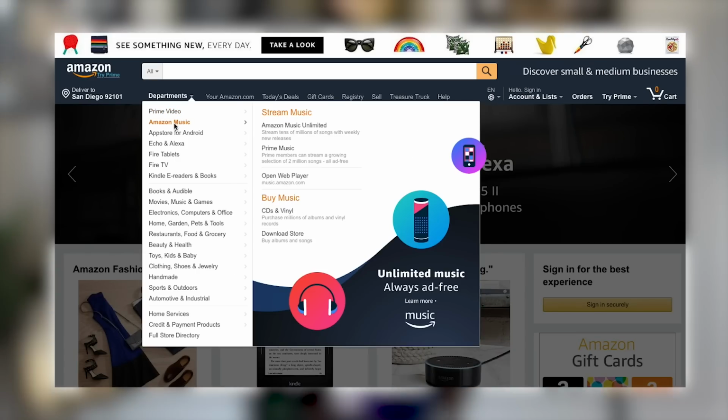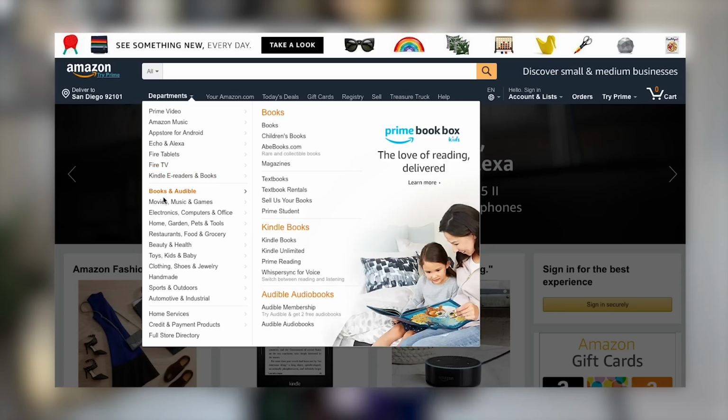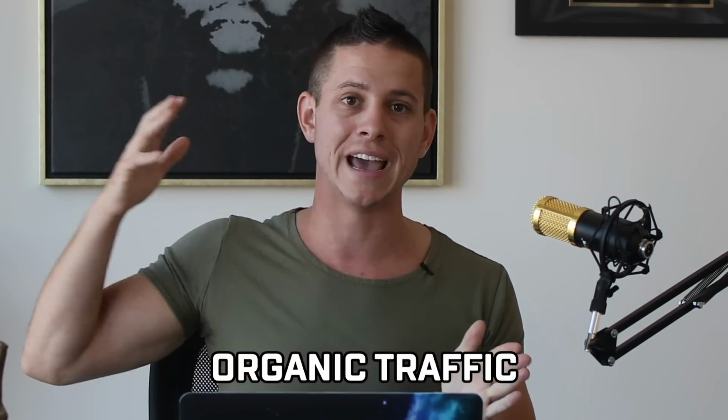First of all, Amazon is a massive marketplace, right? Continuously expanding, complete e-commerce domination. No one even comes close. There's no one even within miles of Amazon when it comes to e-commerce domination. They have millions of customers on Amazon, right? This is organic traffic for you.